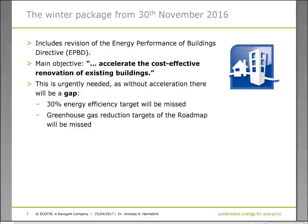So what did the winter package say? Of course, many of you probably know that the winter package did not just focus on buildings, but it also included other parts. But let's focus on buildings. The winter package also includes the revision of the Energy Performance of Buildings Directive. And it says that its main objective is to accelerate the cost-effective renovation of existing buildings. So the update, which is currently under discussion, of the EPBD, its main objective is to accelerate the cost-effective renovation of existing buildings. Please keep that in mind because this is the perfect background for the whole study.